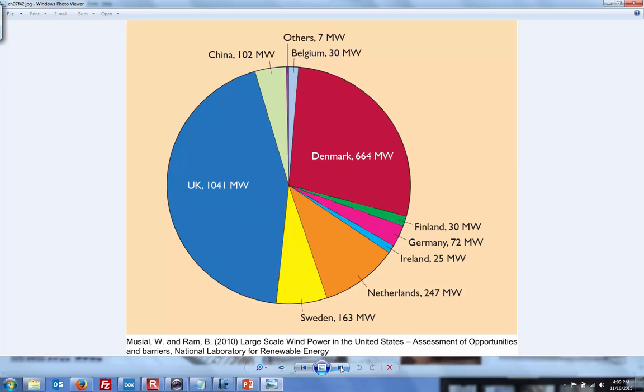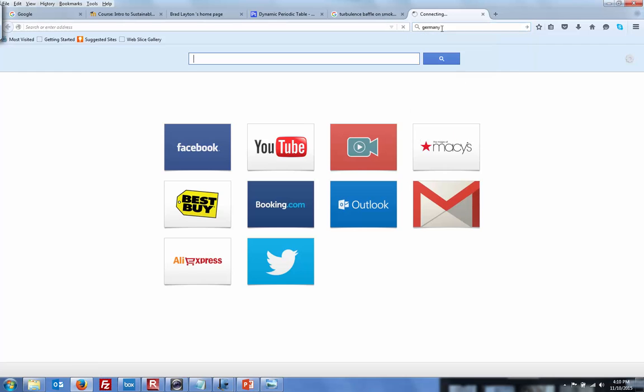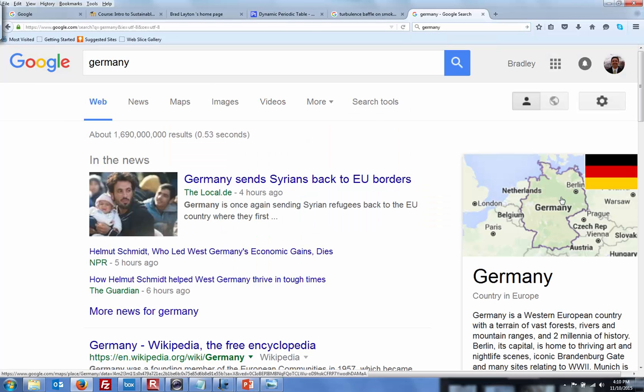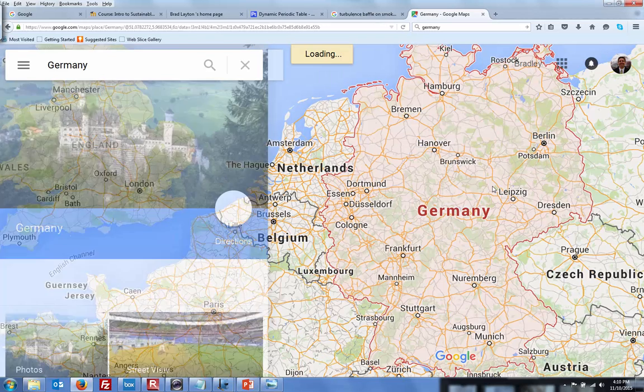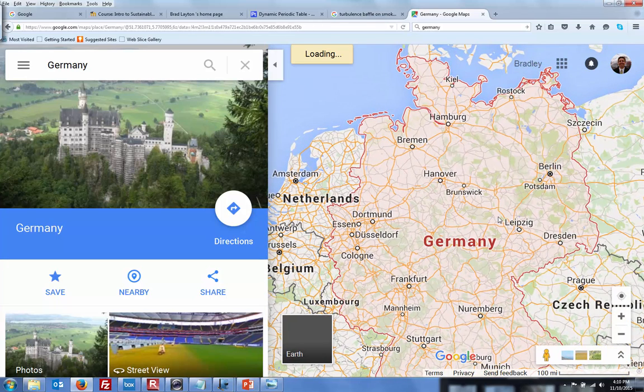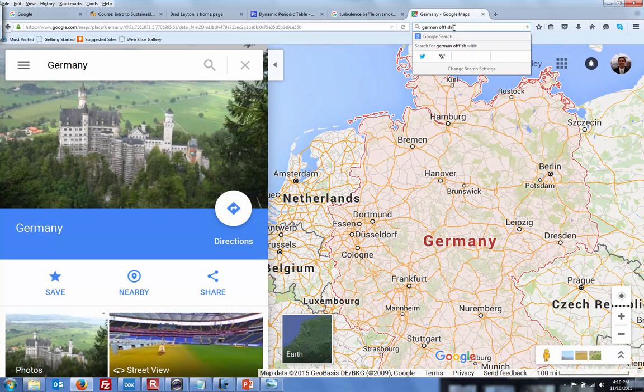Okay, global installed offshore wind energy capacity by country. Yeah, UK and Denmark really leading the charge there. Offshore, I'm curious to see where the German offshore turbines might be. We're probably right way up there, up past the nose. You could probably almost zoom in. Let's just say German wind farms offshore.